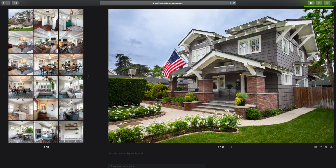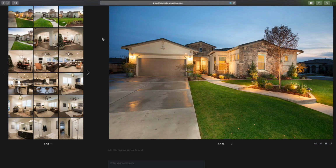This is not an easy thing to accomplish, and these photos are the result of years of practice and the right equipment. I don't care if you're a VSCO girl, you're not going to get images like this from your phone. Curtis does a great job photographing homes, and he's very well known in our area. He is currently charging $300 on average for a home photo shoot.